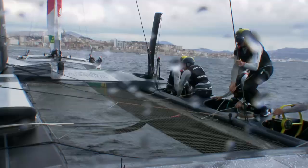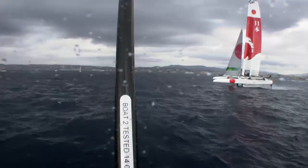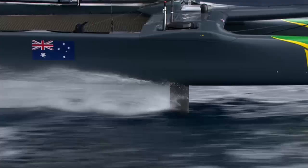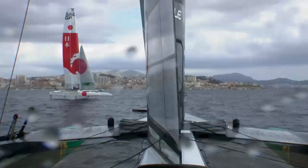The grand final is on, and it is Japan on the top end of the course. Outridge and Slingsby muscling their F50s around the racetrack. Nathan's going to slam one right in front of his face. Japan keeping Slingsby's Australia in their wake. This race is going to go right to the end. There's nothing in it. We're almost on right here.